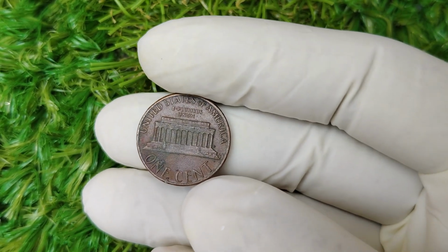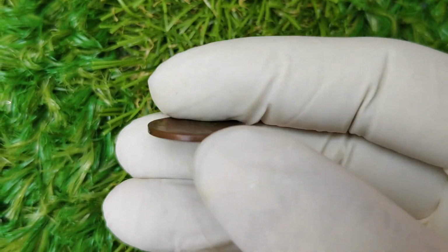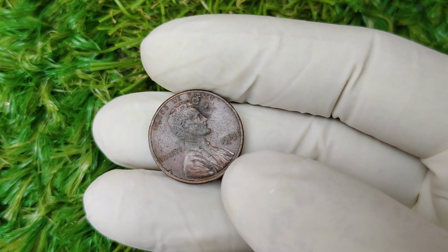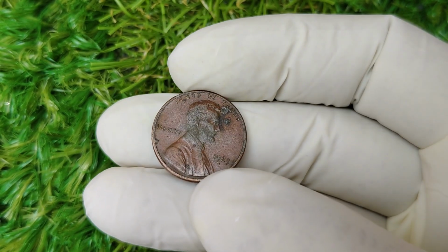So, what should you do if you think you have one of these valuable 1983 copper pennies? First, check the weight. If it weighs 3.11 grams, that's a great sign. From there, I recommend getting it authenticated by a reputable coin grading service like PCGS or NGC. They can certify your coin, and this will also make it more valuable if you decide to sell it.